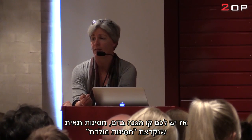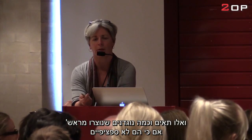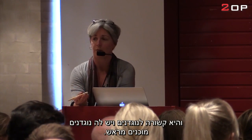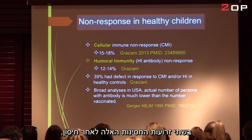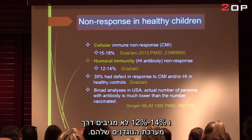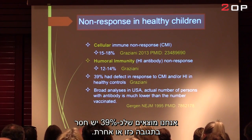So you have a line of defense in your blood, cellular immunity, called innate immunity. And these are cells and some preformed antibodies, but they're non-specific, but they're cells that are ready to go on the attack. And then there's a branch of immunity called humoral immunity, and that has to do with antibody, having preformed antibody. And what we find when we look at the response of these two arms of immunity after being vaccinated is that 15 to 18% of children do not respond via their cellular immune system. And 12 to 14% don't respond via their antibody system. And that when we look at all of the non-responders, we find around 39% had a deficiency in one or the other kind of response.